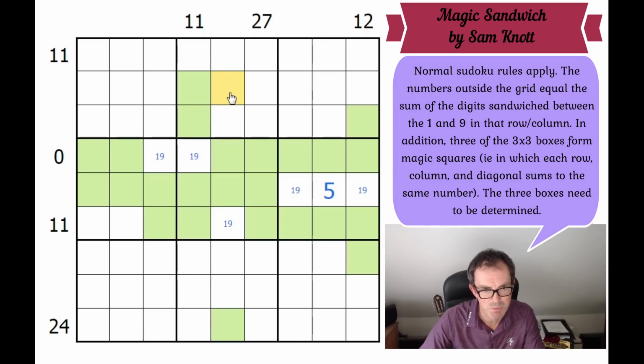Well, it can't be this one, look, because if it's this one, if we try and make this a magic square, then we've either got to put the 1 and the 9 in those two squares, that's impossible, we've got a green cell here, or we have to put them vertical, and that's impossible because there's a third cell that has to be a 1 or a 9. So the 1 or the 9 has to be here in the first three boxes. So this is a 1 or a 9.